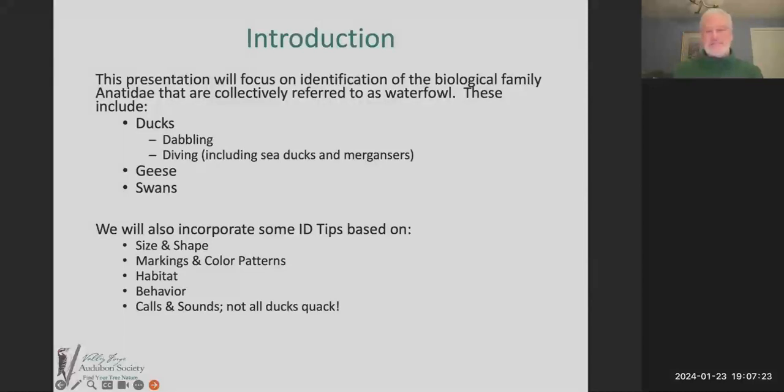You're going to use things such as size and shape. There's a big difference between a trumpeter swan and a bufflehead in terms of shape and size. So we're going to look at some of the different tricks, and then we'll try to look at some of the trickier identifications. We're going to look at some of the markings and the color patterns, as well as the different habitats. Some of their behaviors are going to be different. It's very different to see a shoveler or a green-winged teal versus a canvasback. They behave in a very different way, mostly because they're feeding on different food sources.